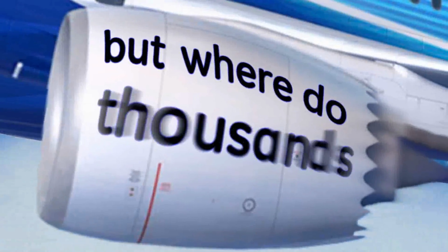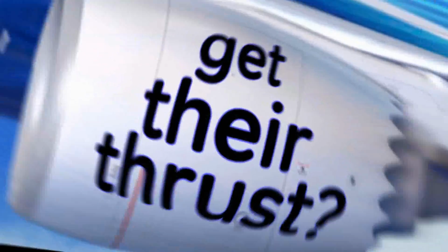Every day, thousands of planes get their thrust from thousands of engines. But where do thousands of engines get their thrust?